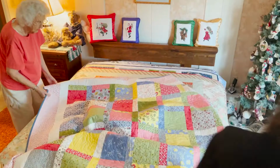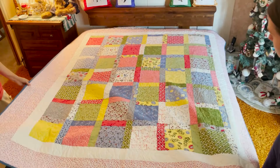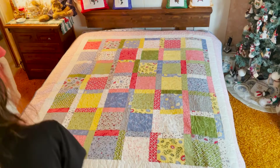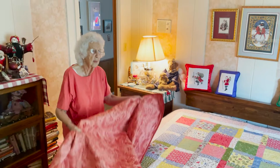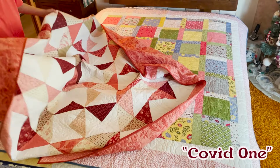This one's just a very simple block. Those are made with the 10-inch squares that you can buy in packages. There's 42 squares. I made 12 or 13 this year with COVID. And this is a COVID one, I think.